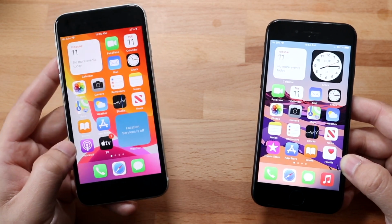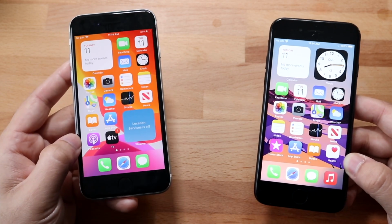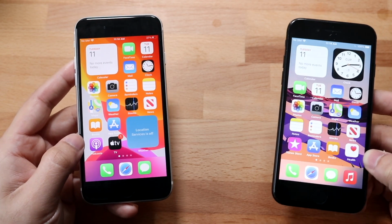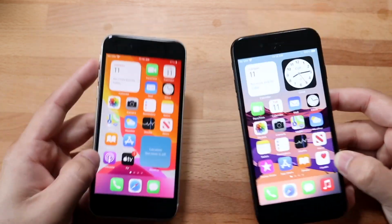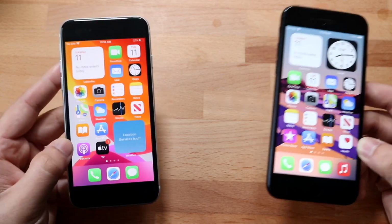I would highly recommend every single person out there to buy an iPhone SE2 if you can. If not, I think the iPhone 7 is a great phone, but I would honestly also recommend buying an iPhone 8. That's a great middle ground between these two phones. It's almost like if these two phones had a baby, it would be the iPhone 8, and I would probably recommend getting that phone as well. So that pretty much covers it.